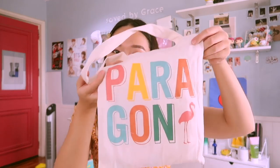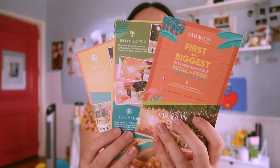And here's the bag, adorable. Here are the little info cards. I'm super excited to see what it will look like in person, so I'm gonna bring you guys with me. Let's go.